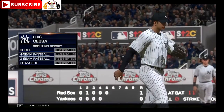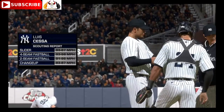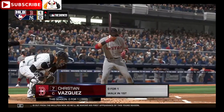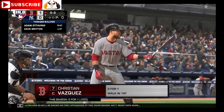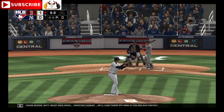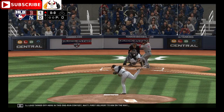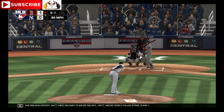Luis Cessa is out from the bullpen now as he'll be making his first appearance of this young season. Ready once again, Christian Vazquez. He'll lead things off here in this one-run contest. Leading off for the Red Sox, the catcher, Christian. First delivery to him on the way. And he takes a cold strike.